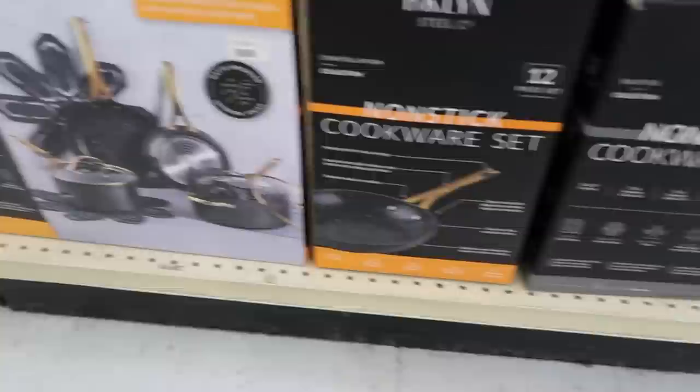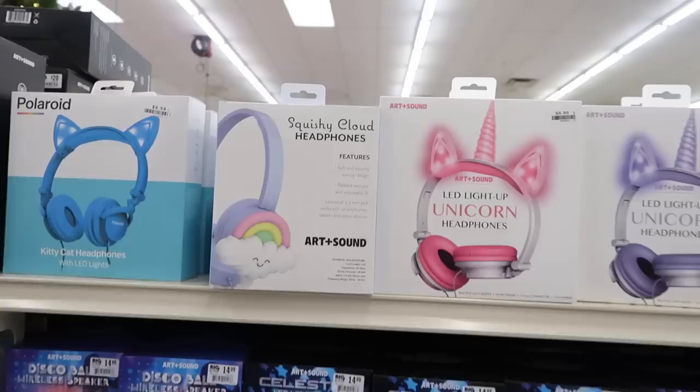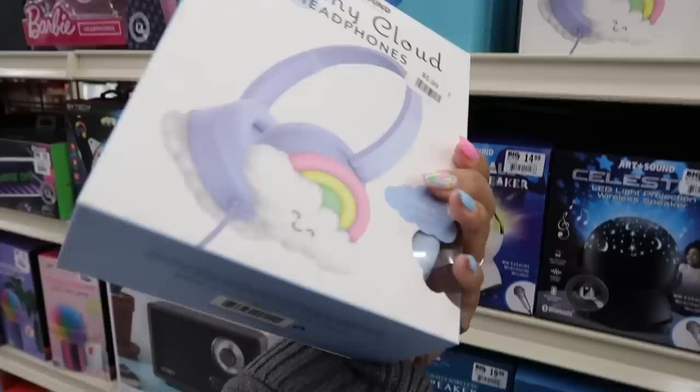Look at that little sloth speaker. Oh my goodness, $20. There's even a unicorn. Squishy cloud headphones, that's cute. $5.99. These are $9.